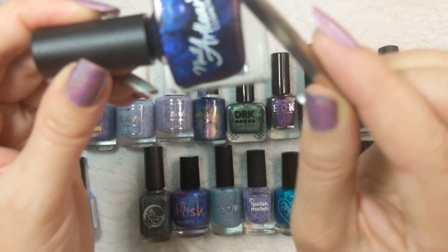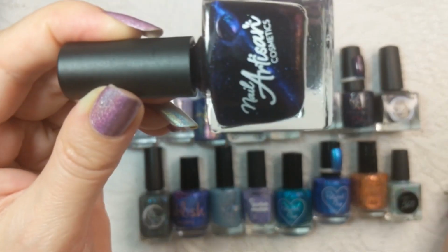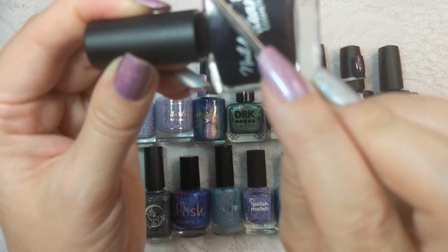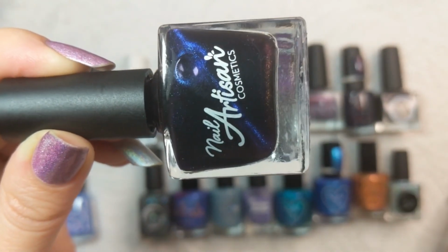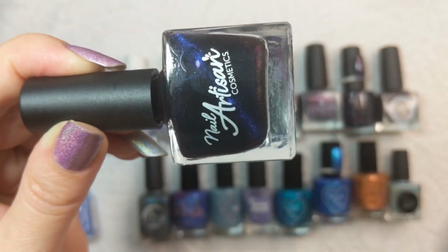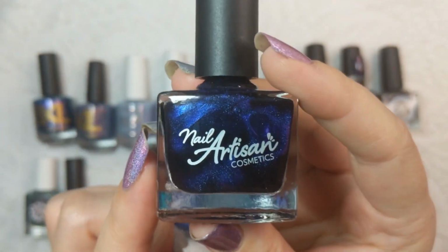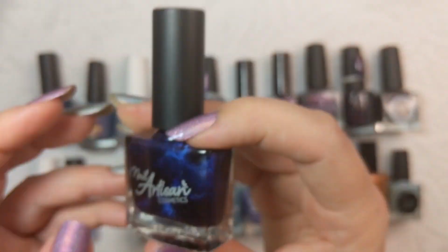So let's see how this looks with a magnetic pull. Ooh, so that pulls all of that gorgeous purple or indigo into the middle of the line. You've got a very blackened base outside of that with just a little bit of twinkling from all of the other little particles in there. You still see a little bit of the shift of red and orange on the edge of the bottle. Very beautiful. That is a gorgeous color, and I definitely didn't have anything like this in my collection. So that was Nail Artisan Cosmetics, There Is Light at the End of the Tunnel.